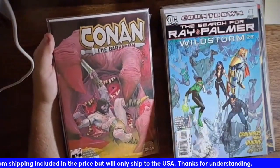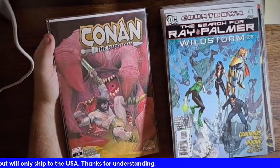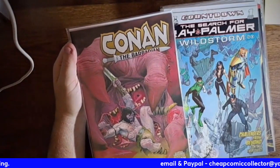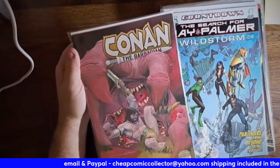Conan the Barbarian number 12 from Marvel Legacy number 287. Includes the final chapter of an all-new Conan novella.